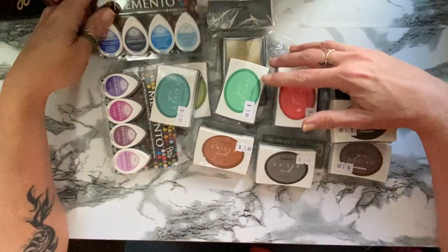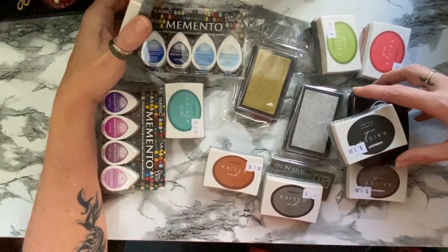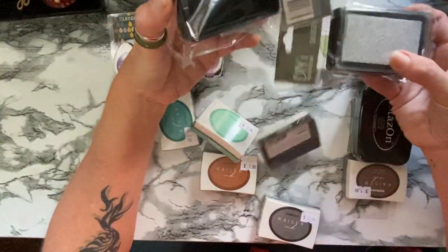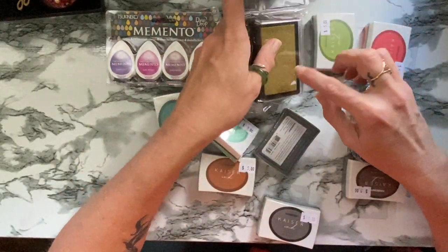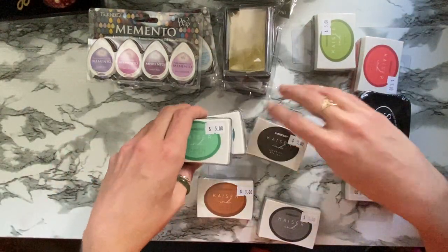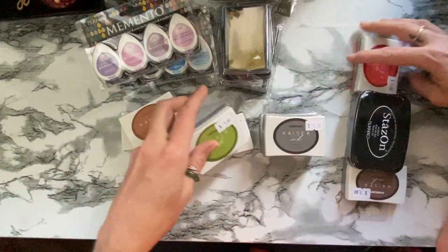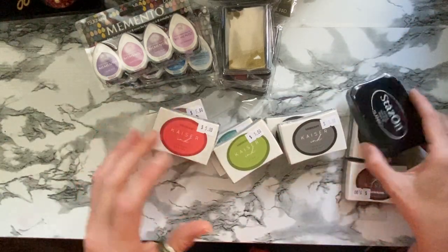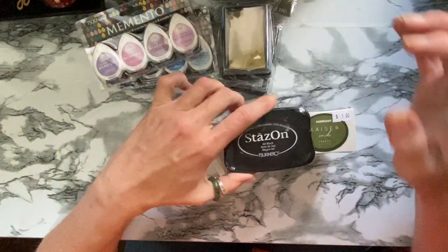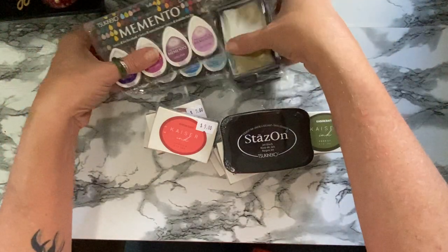There we go. So I just added to the kind of inks that I have already. I've got some Memento Dewdrops. And then I got some, these were on clearance at Officeworks, so I got some gold and silver in a bigger thing. And then all of these from Kaiser, just to add to the range. Again, if you want to see all of these colours, let me know. And then I got some Stazon ink, black. Okay. So there's those inks.